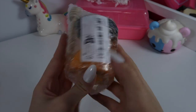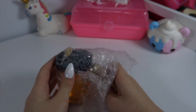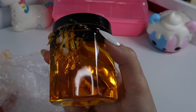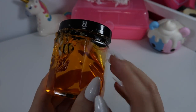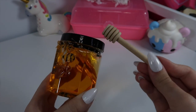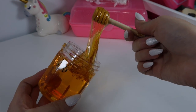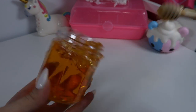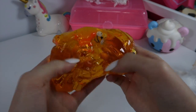But let's move on to this really neat slime. So I picked up this slime because it's supposed to be like honey, and it was around, I believe, $6. And oh, did this stick on the package? Aw, that makes me so sad. But let's see how it turns out. This is adorable. Oh my god, that is so cool. And I knew it would stick on there. It's just like honey. It's gonna stick on there. But let's get the slime out. Oh my gosh.